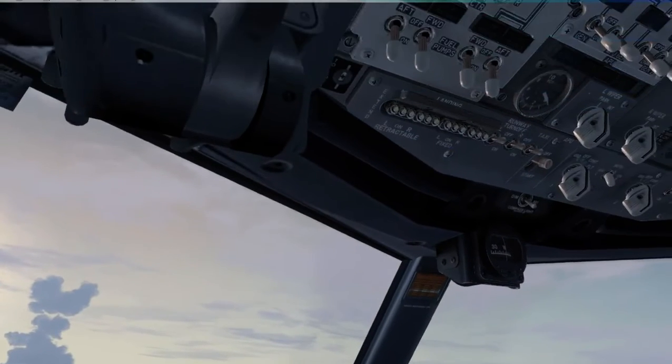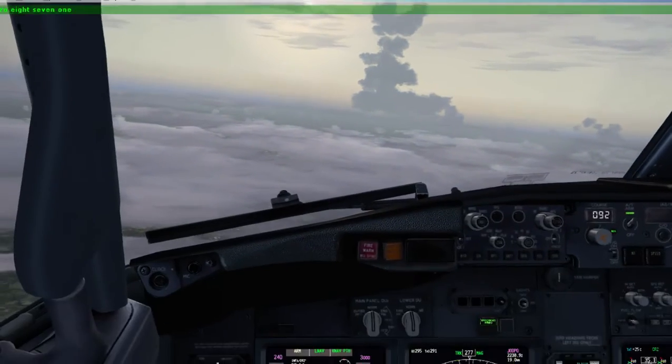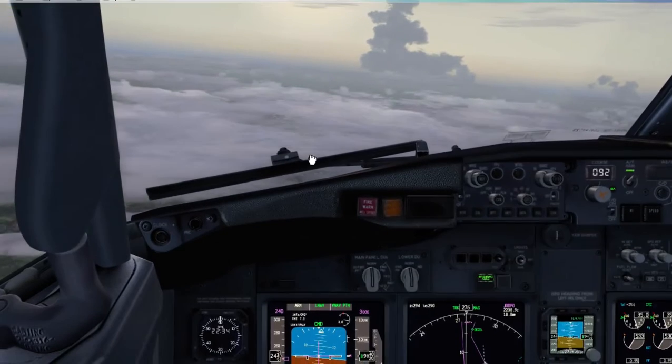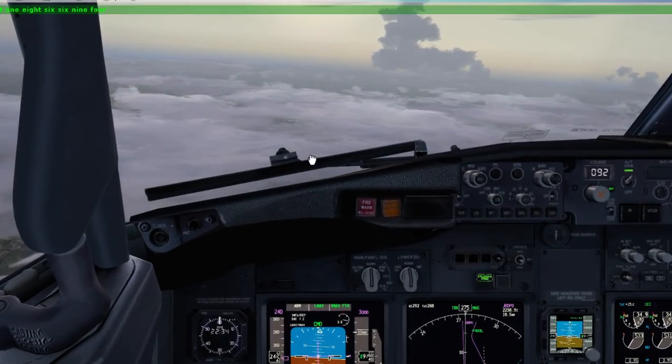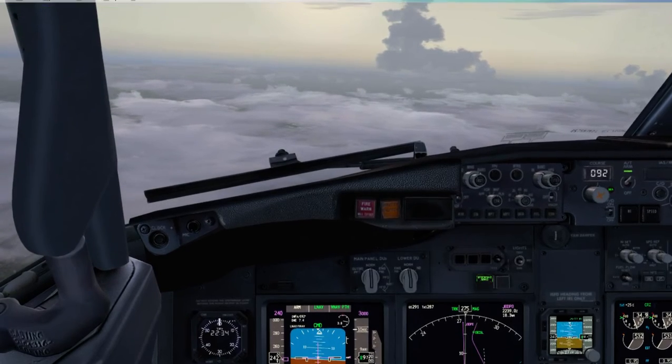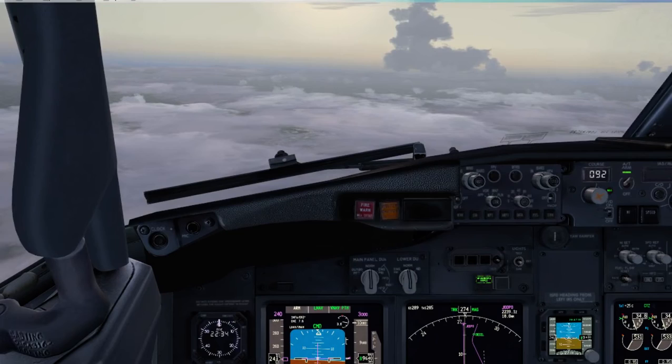$10,000, and he turns on the landing light. Oh, he turned them on. Just check, make sure nobody. Cabin crew, prepare for landing.